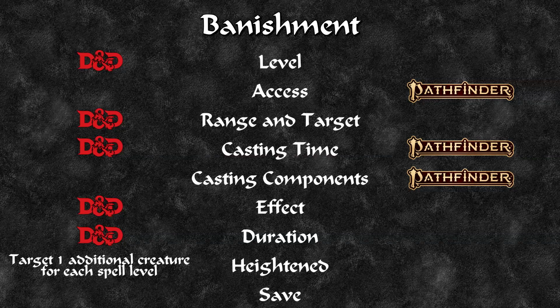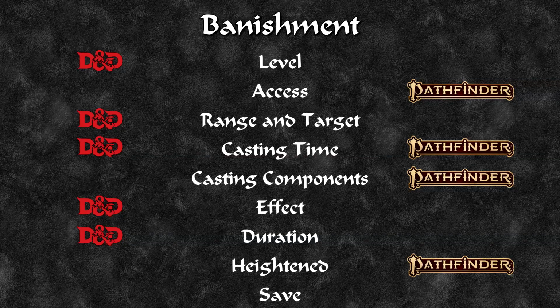So for the heightened version of this spell, 1 additional creature for each spell level above level 4 for D&D, versus no heightening until you get to level 9, and then you get 10 creatures. If we were going to be going with every level, then D&D does win this, but the rules are for a character who can cast it to begin with, versus a level 20 character heightening it to its maximum. On this basis, Pathfinder wins, being able to banish more creatures at 9th level. And the saves are a charisma versus a will. Same as with the previous spell, I'm going to give this one a draw.